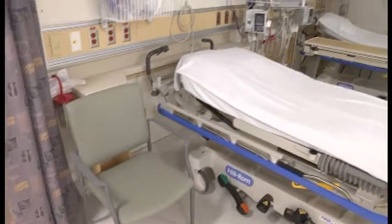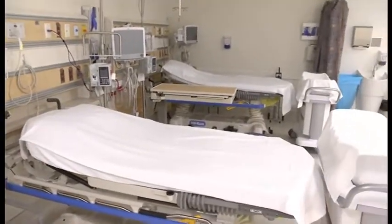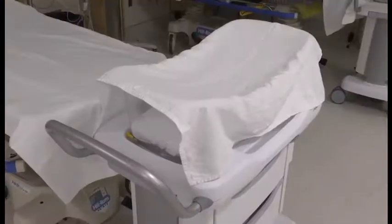So we've equipped the OBORs with 3 recovery room bays. You'll see that there's the ability for the support person to actually stay beside mom, as well as a bassinet for baby. The philosophy of our whole OBOR environment was to keep the family unit together.